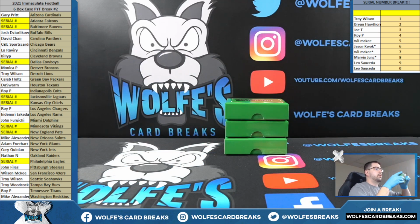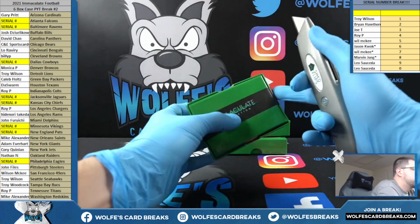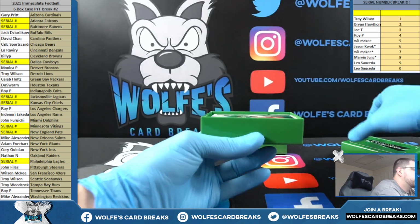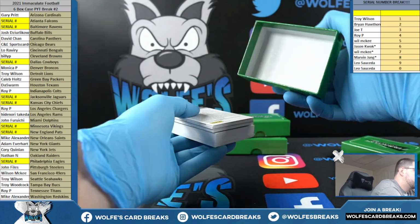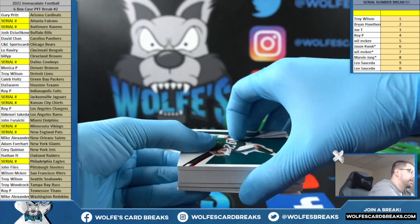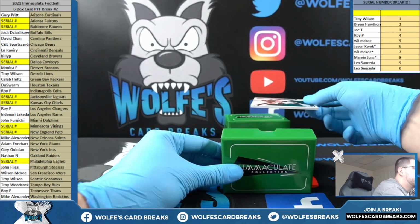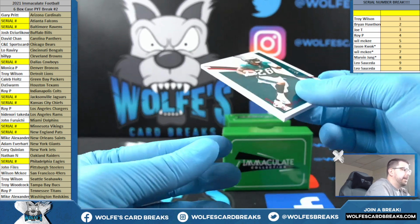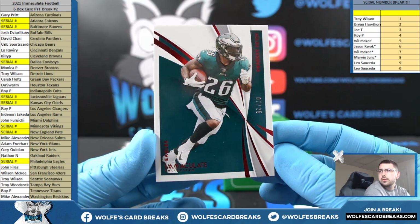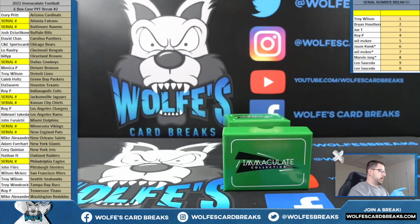All right, 3 boxes down, 3 more to go. Oh, shit, boys. Look at that biggin. Look at the biggin. Dang, cleat relic coming up. Here we go. 7 out of 25, Miles Sanders for the Eagles. Eagles is serial. 7 out of 25 for the 7 spot.